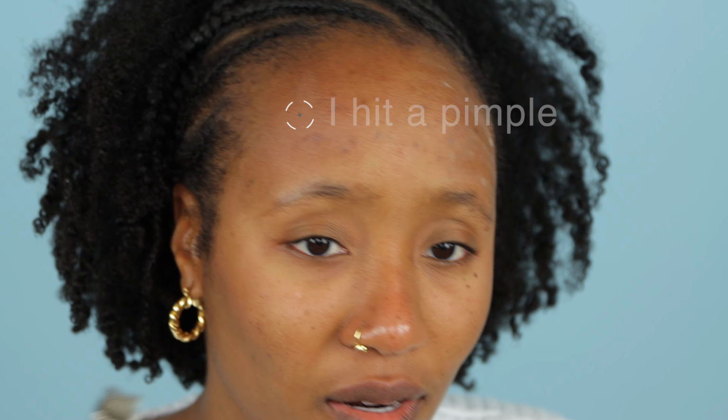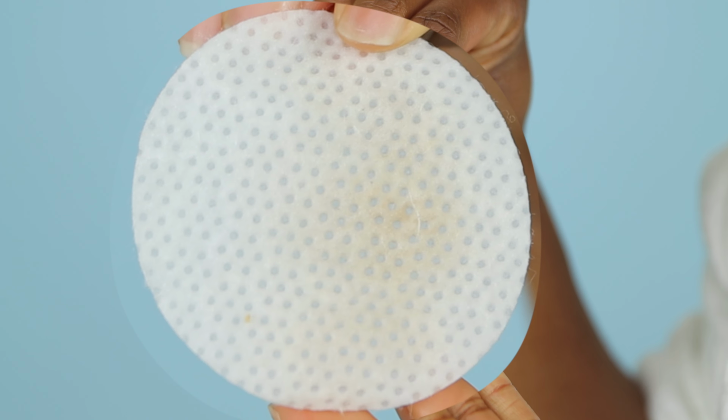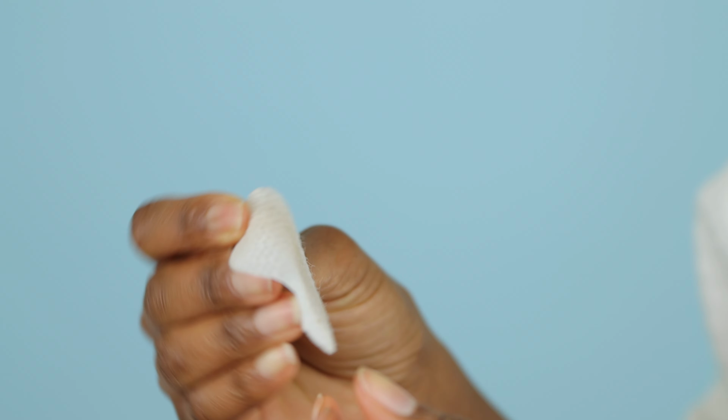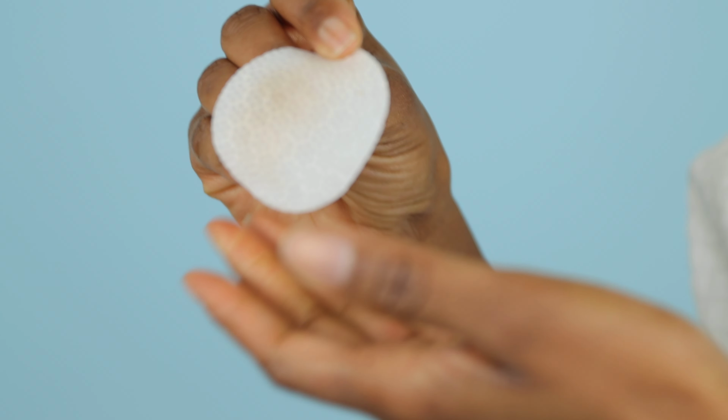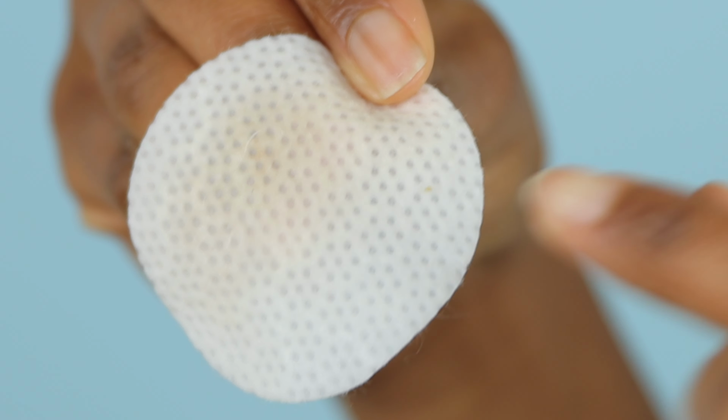Whoa, that actually kind of hurt. I definitely can see some dead skin cells and some gunk. So I just took a toner pad to get anything off of my face that came up through that extraction, and this is what I have. As you can see, it is brown. All of those dead skin cells are on this. And then also I have a literal whitehead right here that came out.